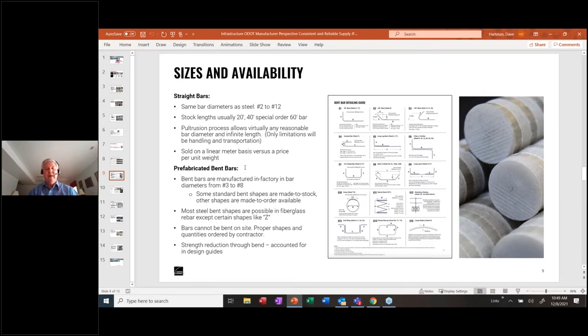and are available. We do not bend the bars in the field, but we do provide most of the steel bent shapes, except for like a Z structure. I think the key thing around the bend is any strength reduction that occurs in the bend itself is accounted for in the design guides.